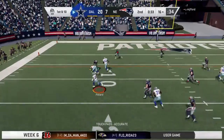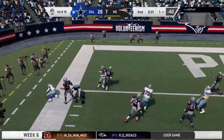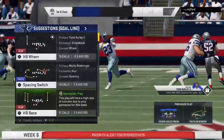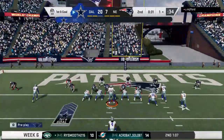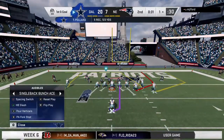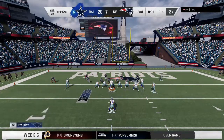Now they set up the screen. That's complete. A good-looking drive for the Cowboys so far. It's a first down. So in the second quarter, he's already up over 100 yards receiving now. And isn't 100 the magic number for a really good game for a receiver? So you've got a chance to really shatter that and have a profound effect on this game.